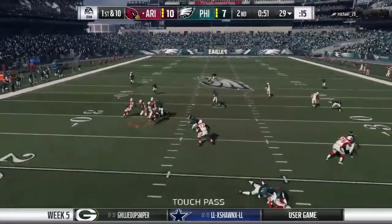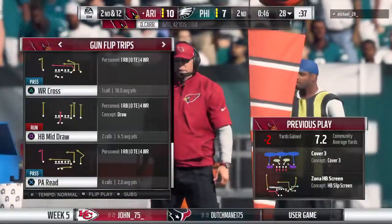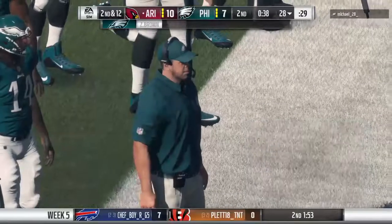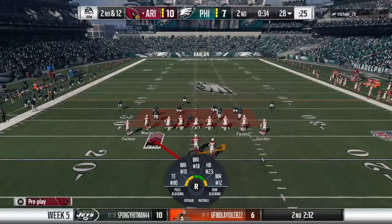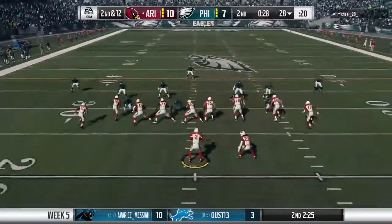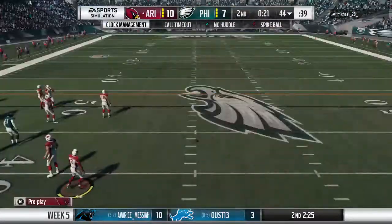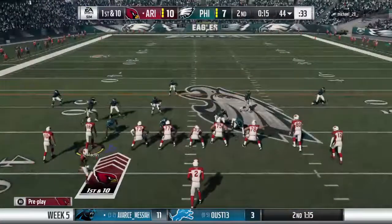On 1st and 10, here's Carr. Now they set up the screen. That's complete, and he'll lose yardage here, going down back at the 28. It'll wind up being a loss of 2, and that'll make it 2nd and 12. They'll run it now out of the gun, and some space here. They'll get it up just short of the 45 at the 44. That one good for 16, and the drive will continue.